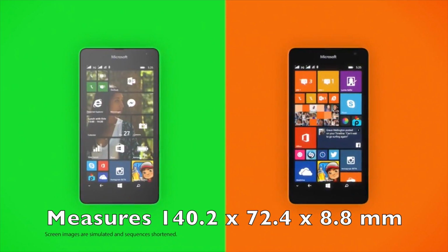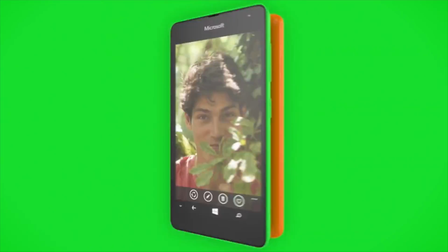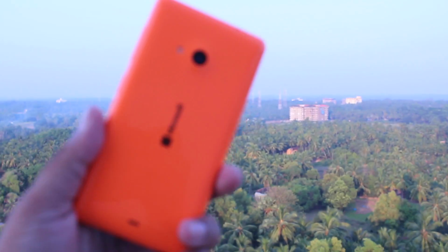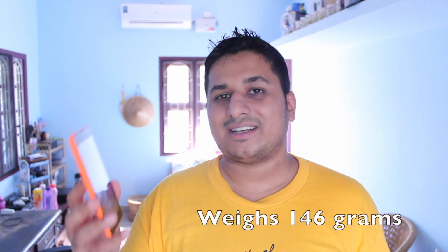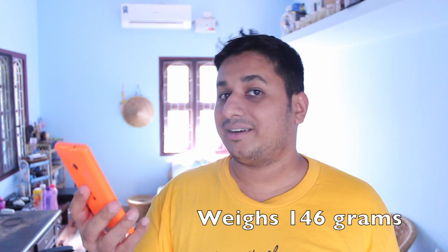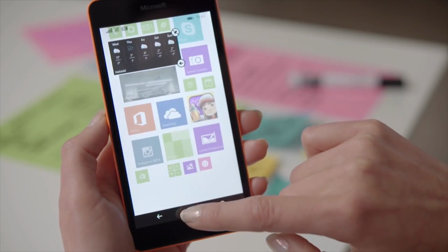The Lumia 535 measures 140 by 72 by 8.8 millimeters, which means compared to the Lumia 530, it's quite slim, and build quality is also pretty decent all around. There's a slight bit of give in the back panel, but it isn't too bad. That being said, it does feel cheaper than the other Lumia phones in this price range, but I'm not sure if that's just because of the glossy back panel maybe. It also weighs 146 grams, so while it's not very lightweight, it isn't very heavy either. Speaking of which, while it's still a somewhat large phone, the 535 is still very easily usable with one hand. Even though it has a 5-inch screen, I still think it's a practical enough size to use.